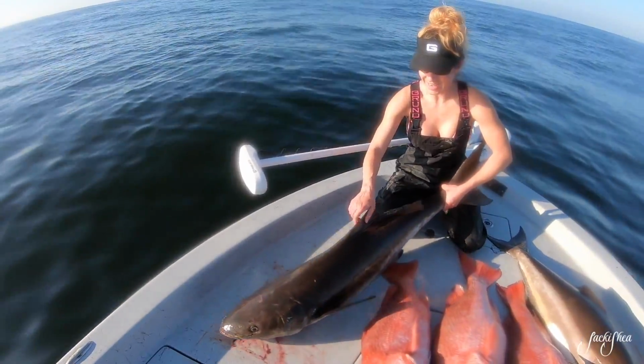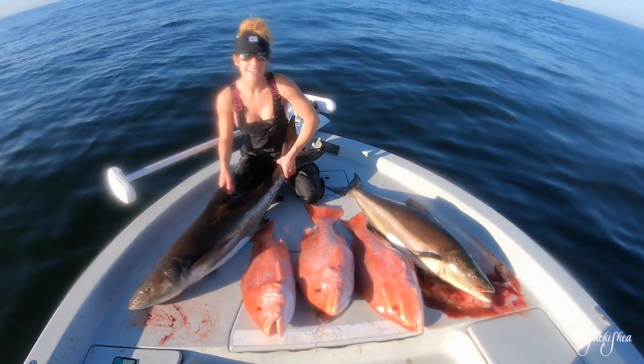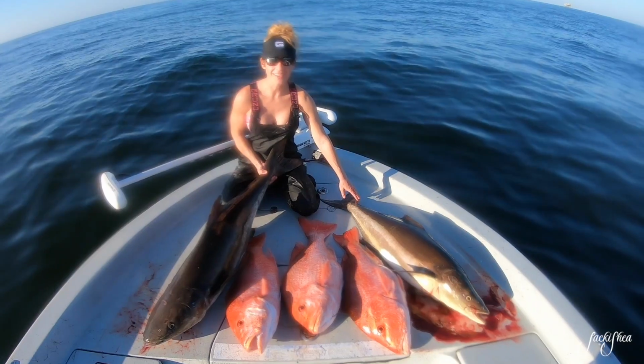Guys, we ended off the day with two cobia and three red snapper here in Venice, Louisiana. We had a pretty solid day, if you ask me.